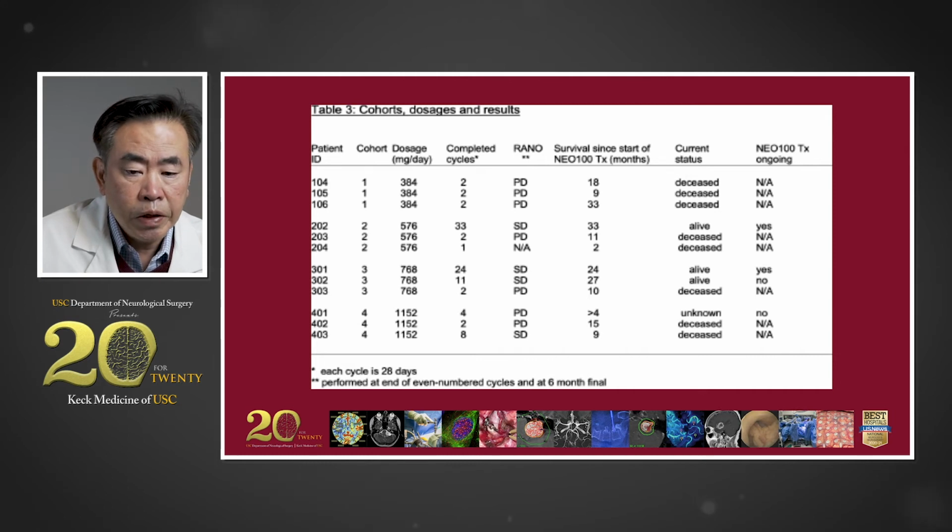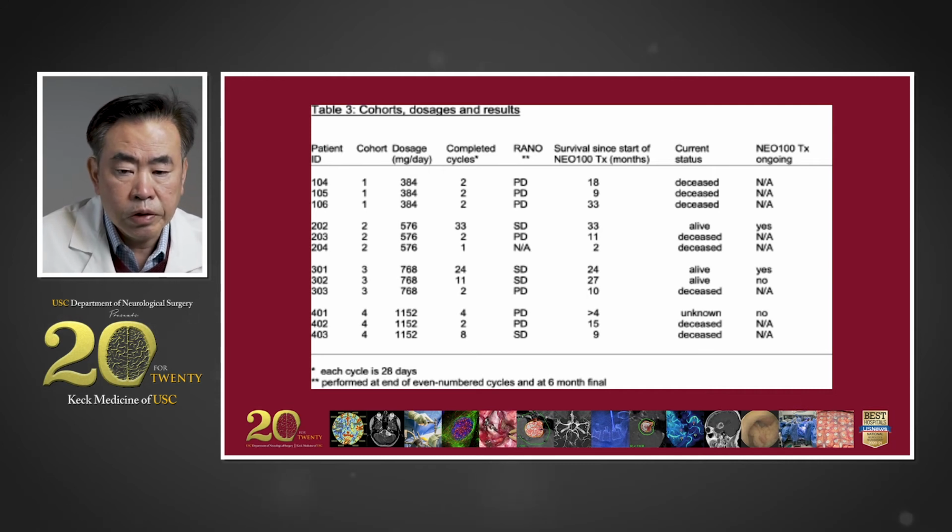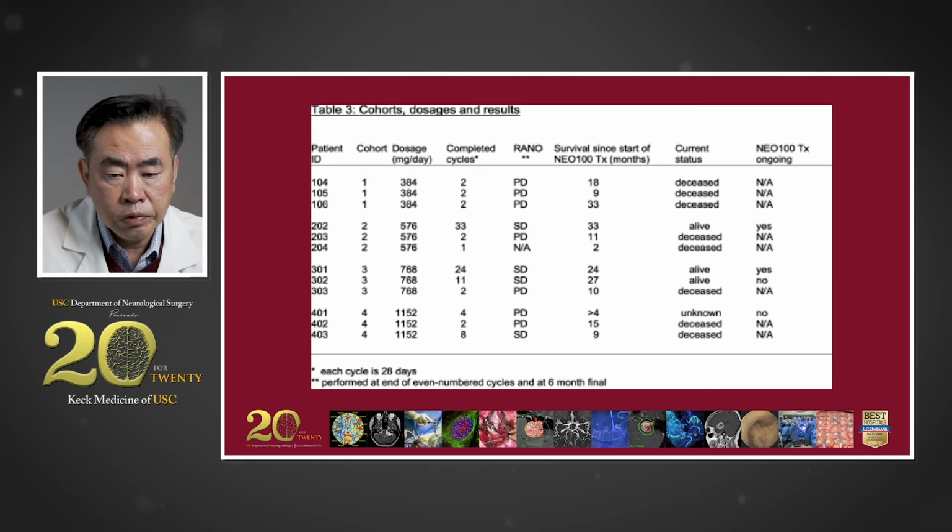And you can see that patients sometimes had no response at all, and they had a survival time of actually only 2 months. And then there are some patients that have very good survival time, as long as 33 months after treatment. And we graded these patients on how they're doing currently, whether they are still alive or deceased, and whether they're still undergoing treatment.